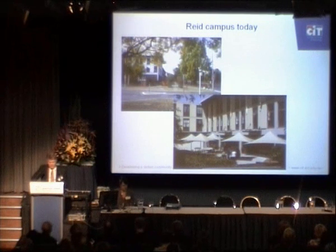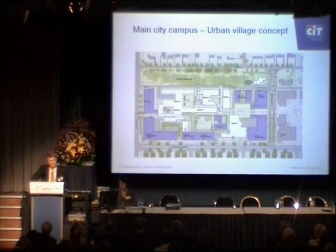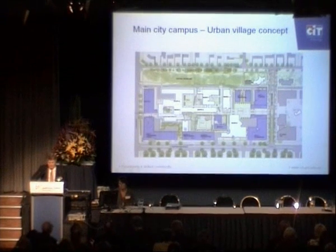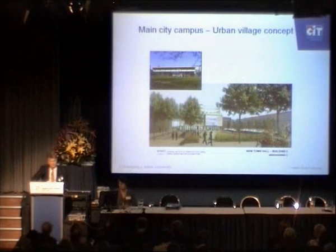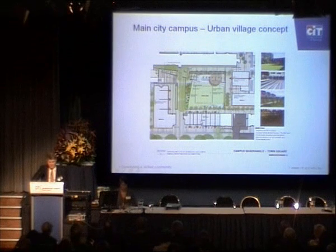The things that we're doing on that campus, we've just completed a major master plan for that site, and the master plan essentially comes up with the concept of a sustainable urban village in a campus, or where the campus is embedded within that urban village. The development of a major student service hub in that campus, and the development of a learning centre, which I'll talk more about. Just a few slides to show what the campus currently looks like.